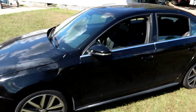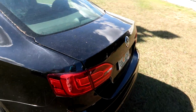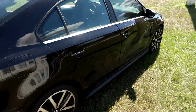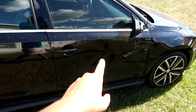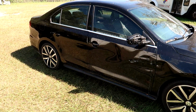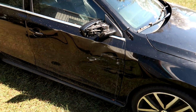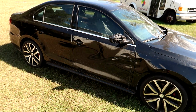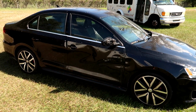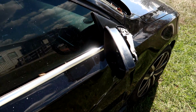The rest of it, not bad until we get to the other side where the car was backed into in a parking lot and the person drove off. And so we have this disaster. I keep forgetting about this. This is probably going to be the Achilles heel in this deal if I have to guess. This looks terrible. I would guess that Carmax would deduct at least $1,000 for damage. I know that insurance estimated this to be at least about $1,500 worth of damage. Needs a brand new door skin, needs a bunch of assembly, needs probably a whole new mirror.